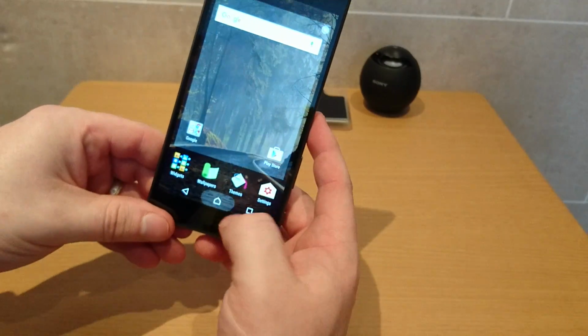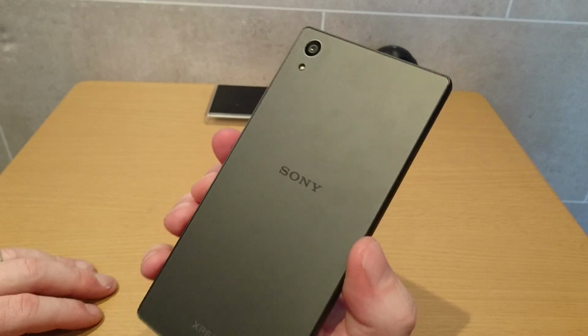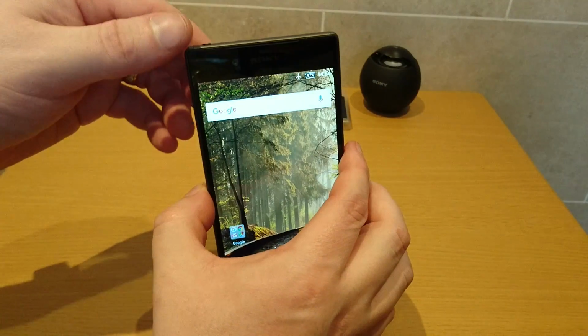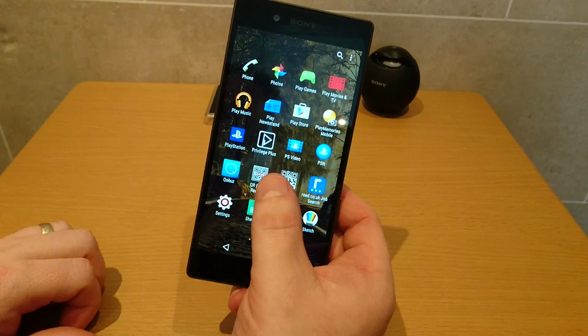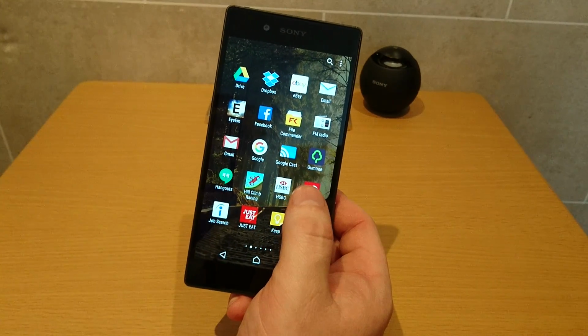I've got the graphite grey model, which looks stunning still, even though it's about 6 months old. As you can see, there's no scrapes, scratches, bumps or anything on there for you, and it still looks as premium as it ever was. Getting to the performance, being 6 months old, you'd maybe expect a little bit of lag or stutter, but nope, the phone itself is still running as quick as it was from day one.